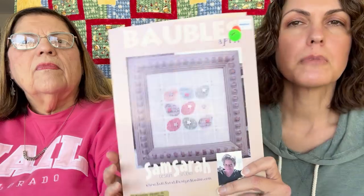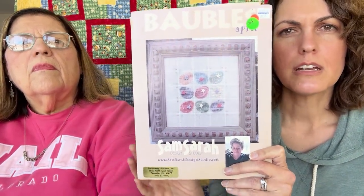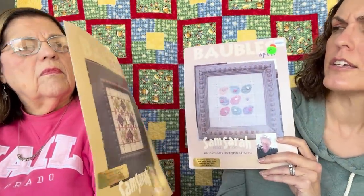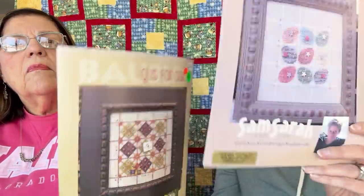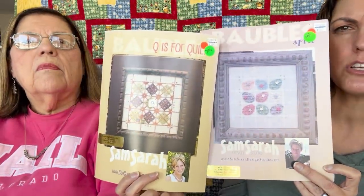And I wandered upstairs because you and Vicky were looking at orders, and I dug through the sale. I don't know if you guys remember this series from a long time ago called Baubles from Sam Sara. Vicky had a ton of them in her sale, so I got the Q is for Quilt and April. So maybe she did months and then she did alphabet. I don't know. But I just thought they were cute. I don't know what I'll stitch them on.